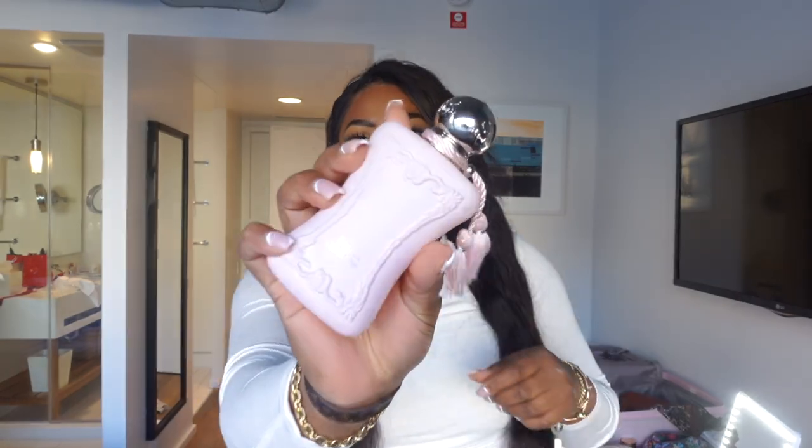Honestly, I wanted to film me getting ready, but I am cutting it so close with time. I didn't think I had time to film, which I really didn't, because it's basically time to go. So yeah, the hoop looks nice. I like the hoops. All right, I'm going to just spray some of this on. This is my perfume of the day, the night.